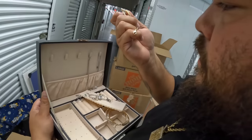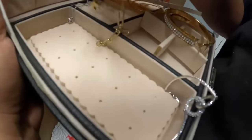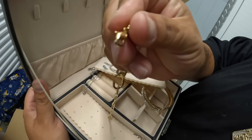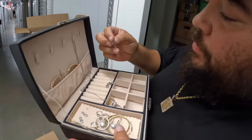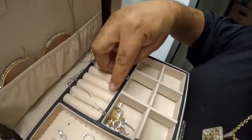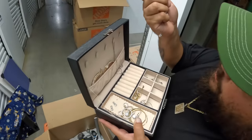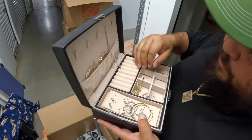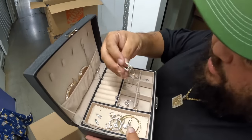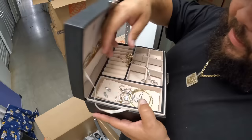What is that? Oh, Swarovski. And look, Swarovski, the little swan. Nice. That's Swarovski. I didn't even notice. These are all Swarovski. Look at the little Swarovski sign right there. So that one's Swarovski. This one is Swarovski as well. This one's a beautiful Swarovski one. That one might even be gold too. You never know. We got to check it. This one is Swarovski. That's a bracelet. That's another bracelet. That's a nice bracelet.